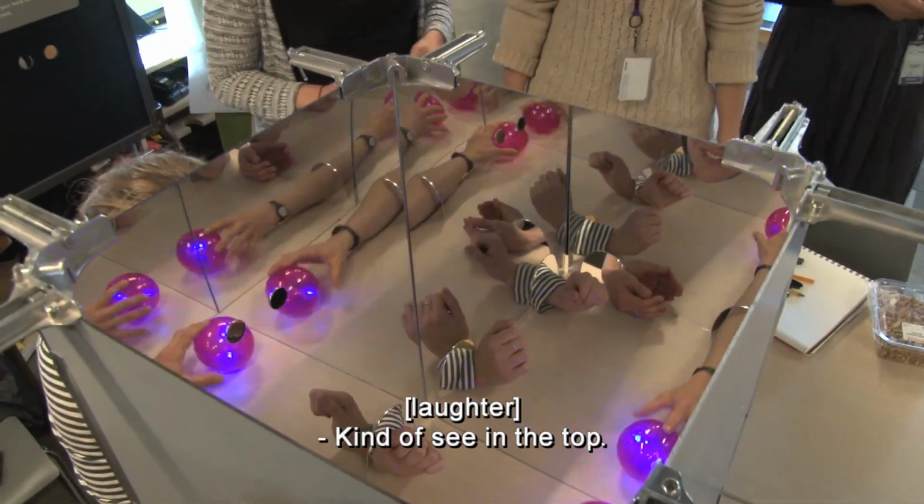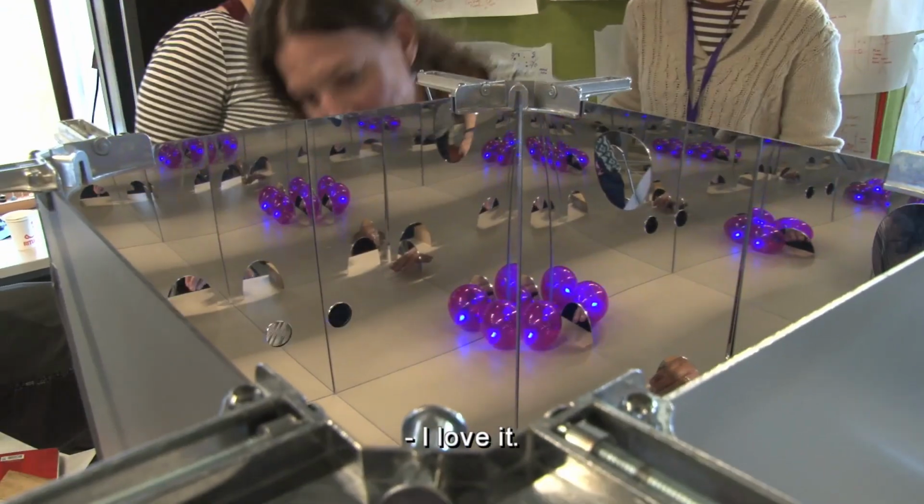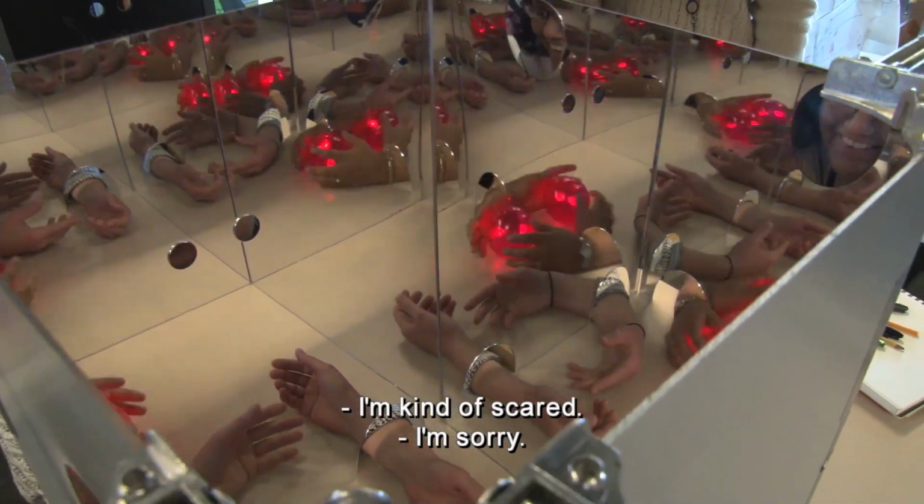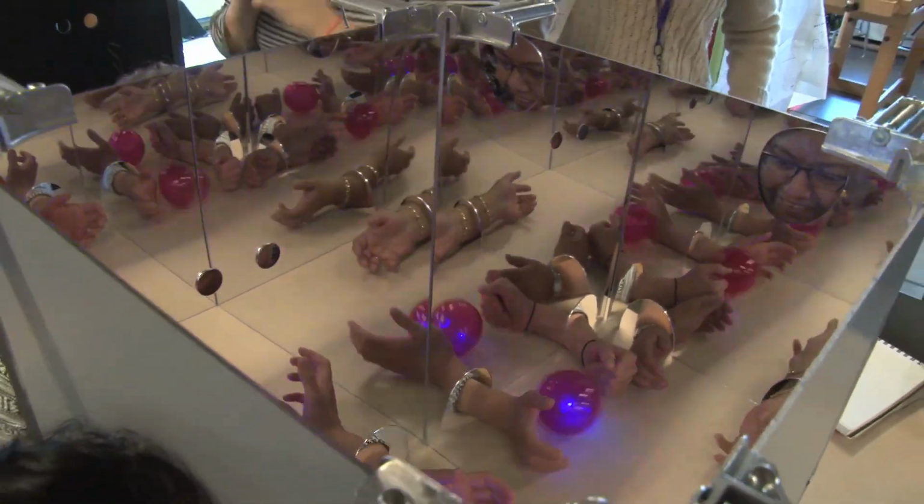Kind of seeing the top. The multi-sided, making it multi. The ice will. Oh my God. I'm scared. Oh, when it comes at you.